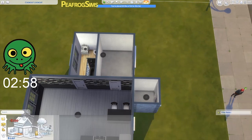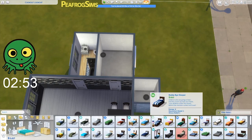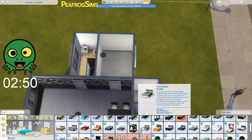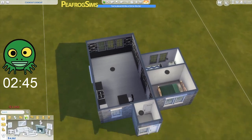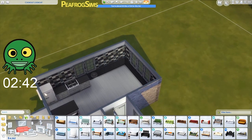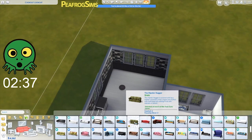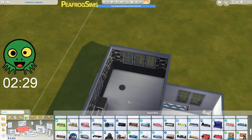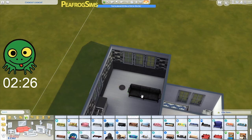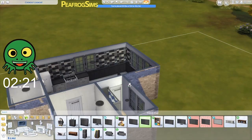Okay, bed. I should put all the things in we need. Fine, that. Yep. Sofa and a TV. We put a sofa and a TV. Why am I choosing anything? Just pick something. God damn it. Why did I pick the craziest sofa in the game? Yep. Okay. Black TV on the wall.